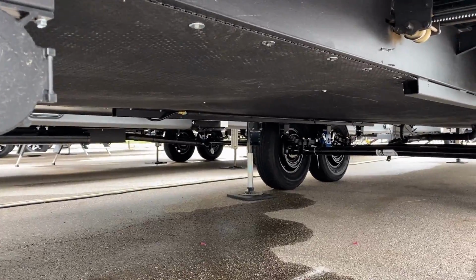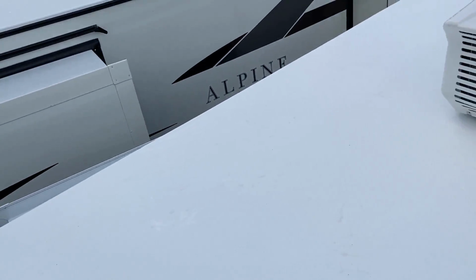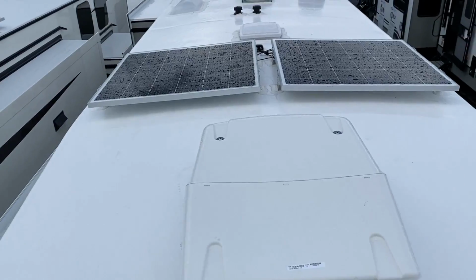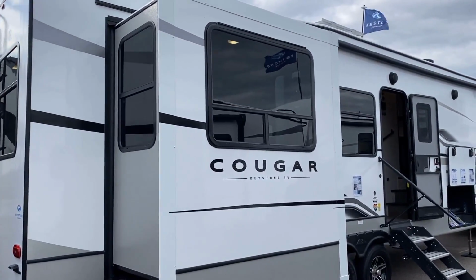Fully enclosed, forced air heated, radiant barrier, tank heaters, all those good things. Plus, all the things they're doing up around the roof line give Cougars a really strong weather package. 0 to 110 degree, rated, tested, and proven.